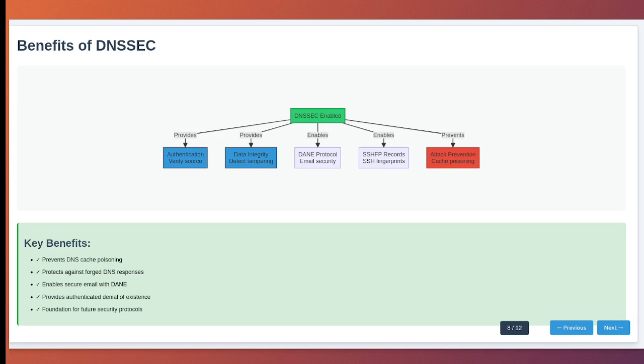DNSSEC also enables SSHFP records, which are SSH fingerprints in DNS, instead of getting the message, "The authenticity of host cannot be established." SSH verifies the server's fingerprint against DNSSEC signed DNS records. This prevents man-in-the-middle attacks on SSH connections. Authenticated denial of existence prevents attackers from claiming your subdomains do not exist or from redirecting non-existent subdomains to malicious sites. For email security, DNSSEC protects DMARC, SPF, and DKIM records from being modified.